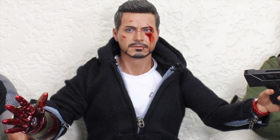things about this figure. I mean, he's pretty much almost as good as the other one, just minus having the diorama pieces for his workbench. And this figure is cheaper than that one.